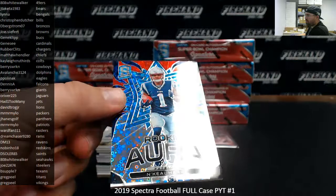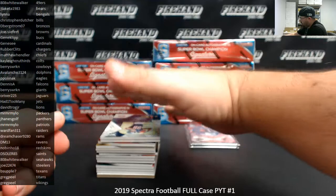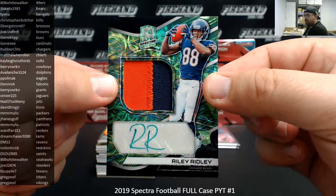Got a rookie patch auto. This one's number to 50. This is going to be a neon green, I believe. Yes, Riley Ridley, Chicago Bears. Bears going to Jay Taketa, 1983.